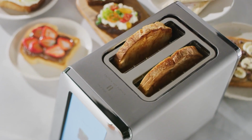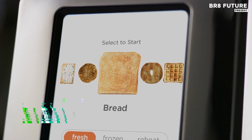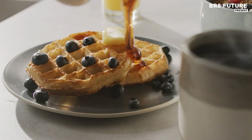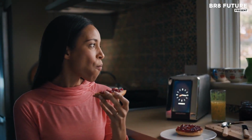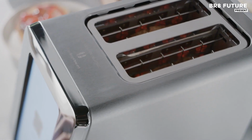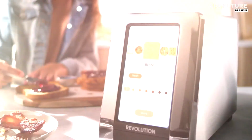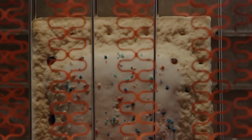In a world where precision meets style, the Revolution R180S steps forward as the ultimate two-slice smart toaster. Designed with a vibrant full-color touchscreen, this powerhouse offers 6 preset bread algorithms, handling everything from artisan breads to frozen bagels with remarkable accuracy. Its brushed stainless steel body doesn't just elevate your kitchen style, it speaks to a refined taste for high-performance appliances.